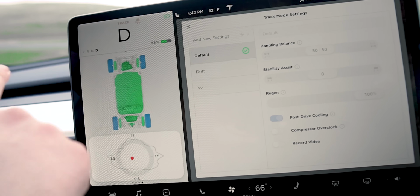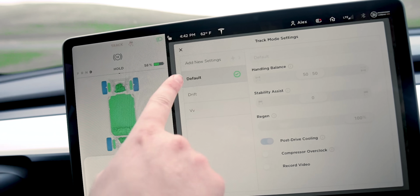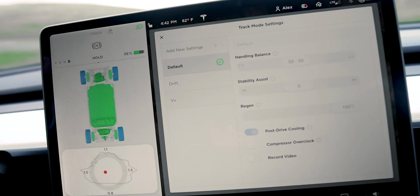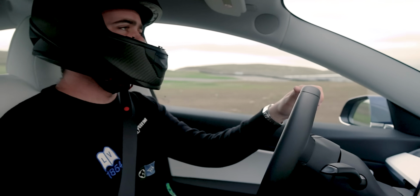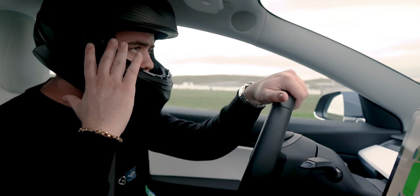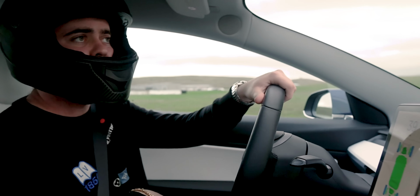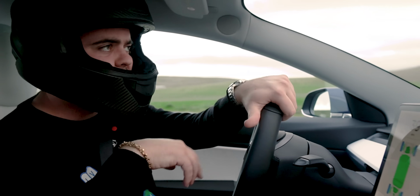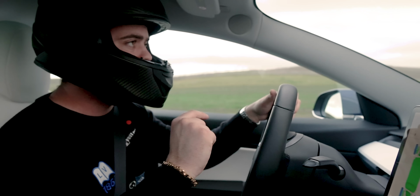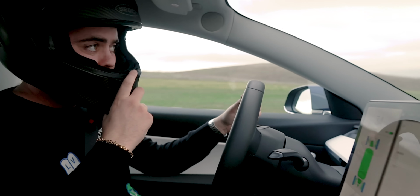So we're going to go ahead and put it in drive. We're going to start with default. I'll talk about drift. We'll talk about VV mode. Let's roll. One thing I love about this car, guys, is that it's silent. You know I love screaming V8, V10, inline 6, straight 6, V12, W16. I love the sound of internal combustion cars, but there is something to be said about riding in silence.